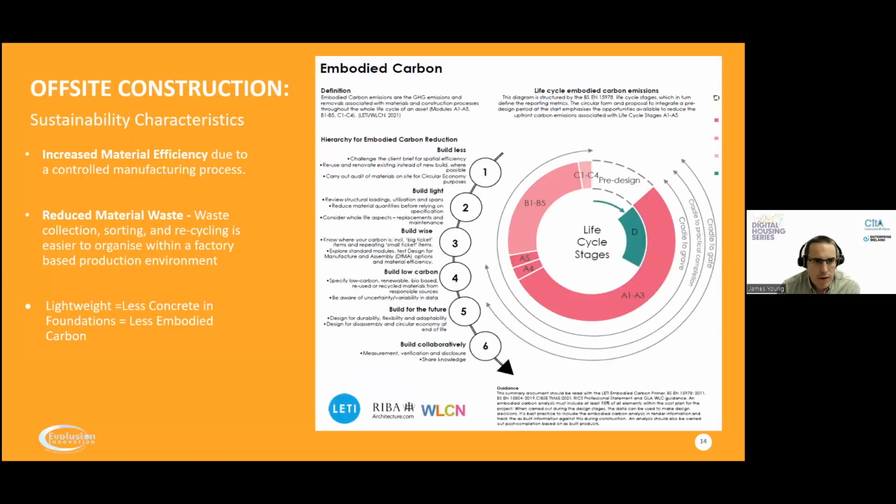Here is an example of an embodied carbon life cycle hierarchy that we often work to. So the main sustainability characteristics in relation to MMC would be to increase material efficiency due to a controlled manufacturing process, and reduce material waste. Collection, sorting and recycling is easy to organize within a factory-based production environment. And lightweight can mean less concrete and foundations and, more often than not, less embodied carbon. And then within that, you can see the hierarchy for embodied carbon reduction within an MMC building.